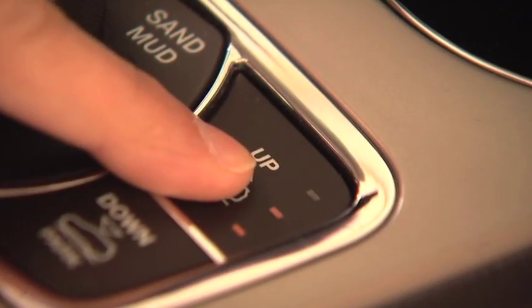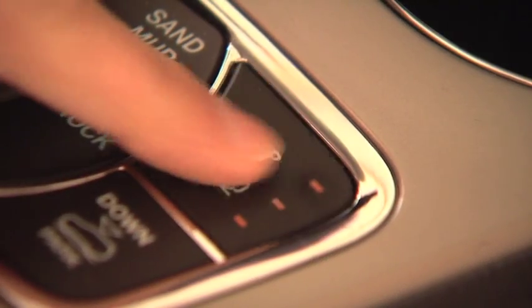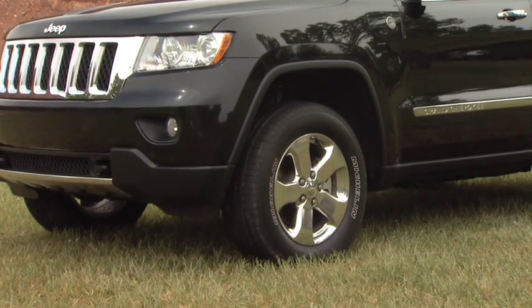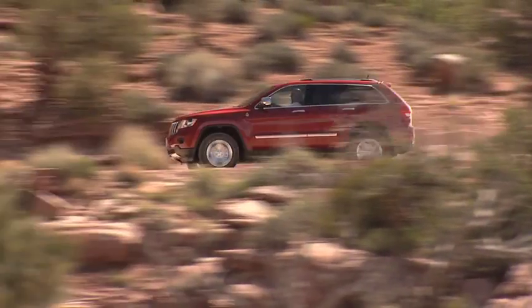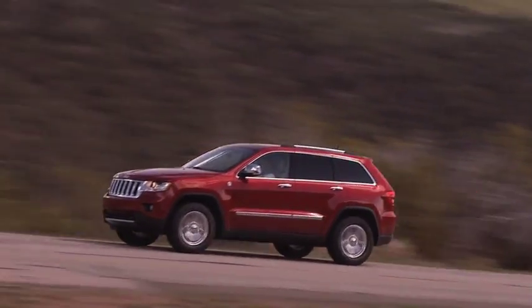Then we have an off-road 1 position, which is 1.3 inches above that, and an off-road 2 position, that's 2.6 inches above, for a ground clearance just under 11 inches. But what we've also offered for on-road refinement is an aero position that's just a little over a half inch further down from nominal ride height, that puts the vehicle at highway speeds at a more aerodynamic position.